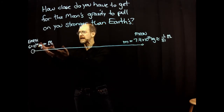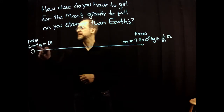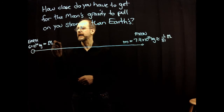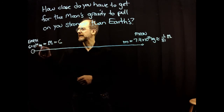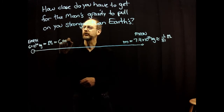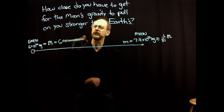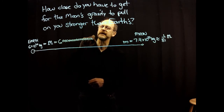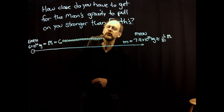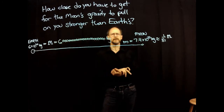Earth has a mass of 6 times 10 to the 24 kilograms. This is scientific notation, which means 6 and then you add 24 zeros, or really technically you're moving the decimal point that many places. So 1, 2, 3, 4, 5, 6, 7, 8, 9, 10, 11, 12, 13, 14, 15, 16, 17, 18, 19, 20, 21, 22, 23, 24. That number of kilograms is the mass of the Earth.